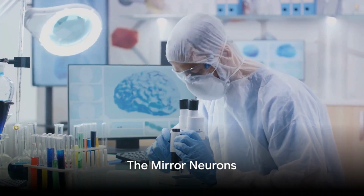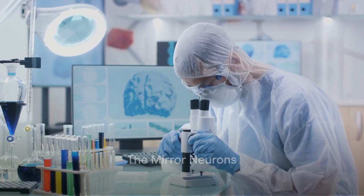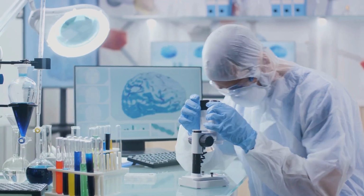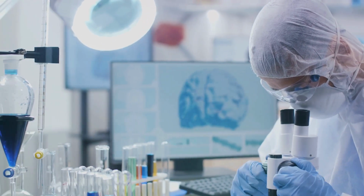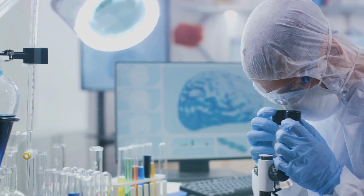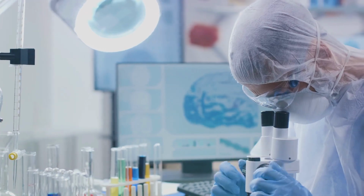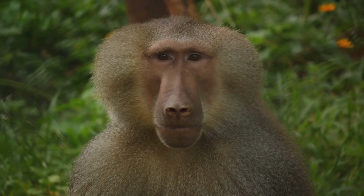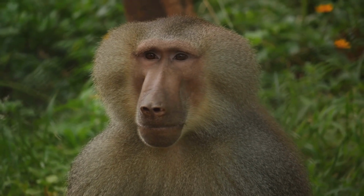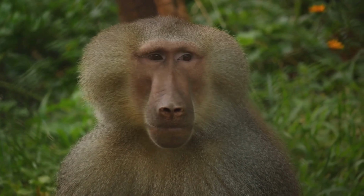Finally, let's delve into the fascinating realm of our own brains. Picture this. A type of brain cell that activates not only when we perform an action, but also when we observe someone else perform the same action. These are what scientists call mirror neurons. Discovered serendipitously while studying monkeys, these neurons have since opened up a whole new way of understanding empathy and social behavior.